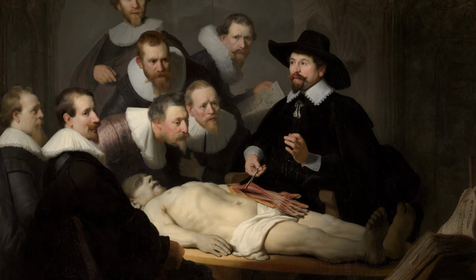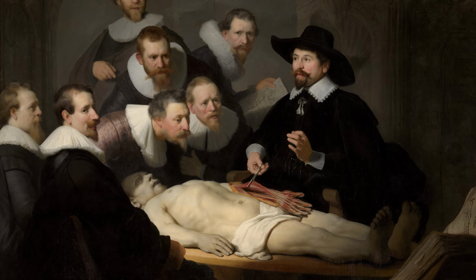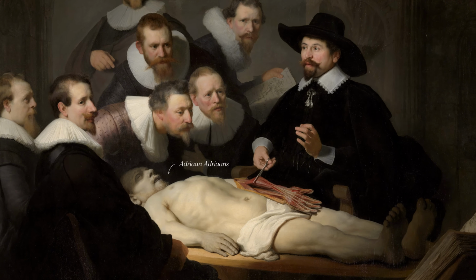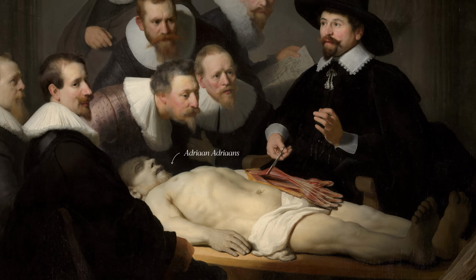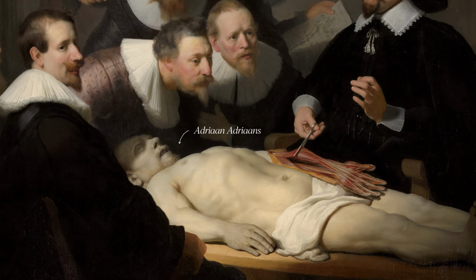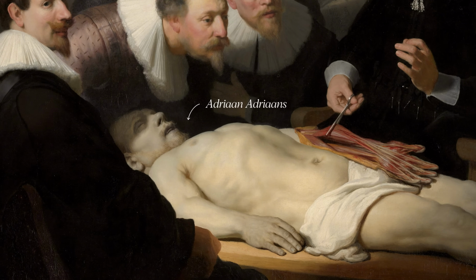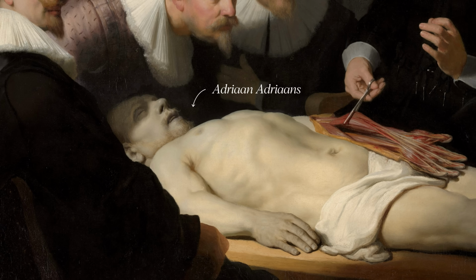As for the corpse shown in the painting, historical research has managed to identify him. The body being dissected belongs to Adrian Adrians, a minor criminal who used the alias Aris Kint. His profession was tube maker, a common craft at the time, and he was 28 years old when he was arrested. According to historical records, Kint was detained after violently attacking a man while attempting to steal an expensive cloak.